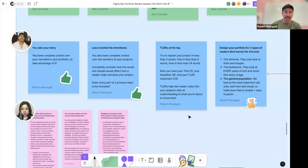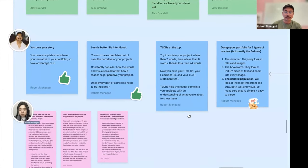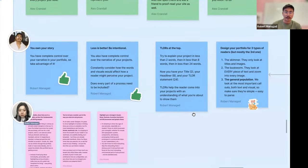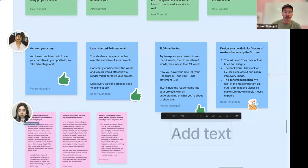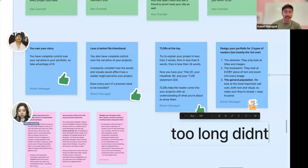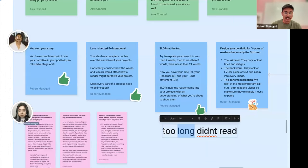Again, you can change how folks think about a certain project, depending on how you frame it. I just also want to reiterate, like TLDR is at the very top. That's a big thing that we do here at Duolingo. But I think it's just general good advice all around. Try to explain your project. I have this exercise where you can try to explain your project in less than 2 words, then in less than 8 words, and then try to explain it in less than 24 words.